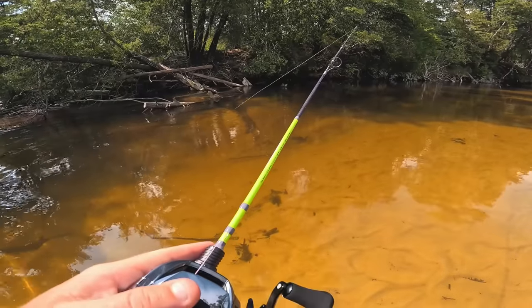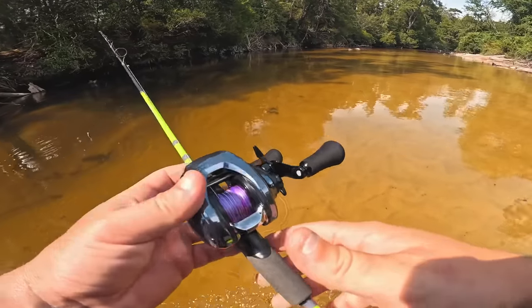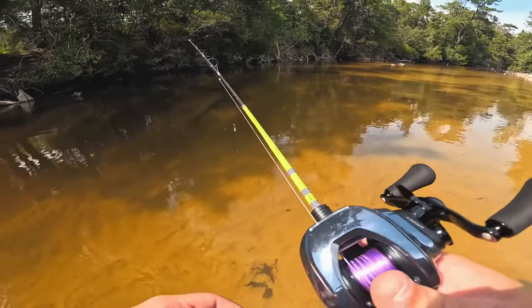Oh, I just had a fish chase it. How about that? A little bluegill just chased it. Or a little sunfish of some sort. That's crazy.